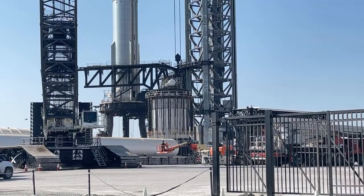David says, my biggest concern would be stress fractures from the blast, but it's designed to tolerate similar stress. Right.